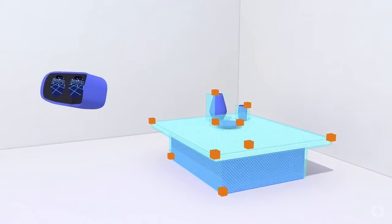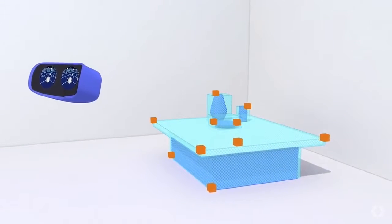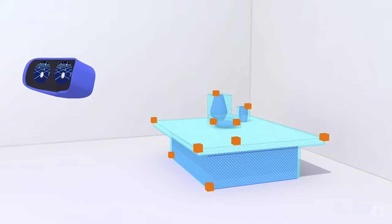And that means it works anywhere. There's no setup, there's no cameras to install, and with it, you really feel like you're there. Now, just as we did with Daydream Ready smartphones, we're taking a platform approach with standalone headsets.